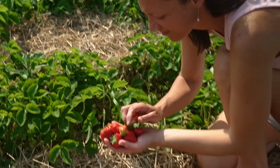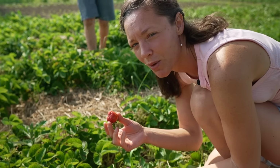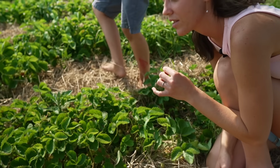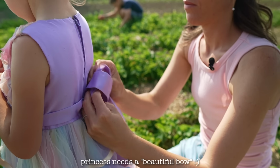A bunch of these berries are nice and big and beautiful, but I do feel like this patch needs to be replaced in the very near future. We're not sure yet if we're going to be replacing it this year, but I would really like to. We're just going to see how it works out.